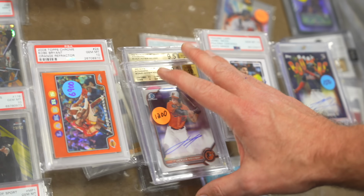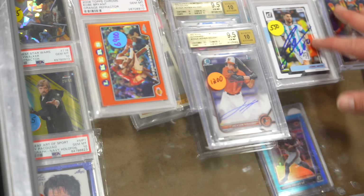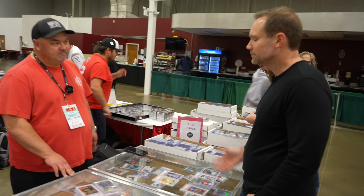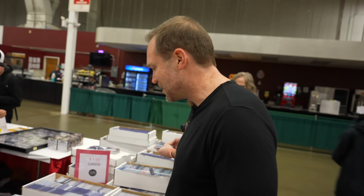So I'd offered these 2 cards and 2,000 cash for that, and he had countered those 2 cards and 2,200 cash for that. Would you split the difference and do 2,100 cash? Let's do it. Awesome, there you go. Got a good deal right here on day 1 of the Chantilly Card Show. That's a big trade deal.